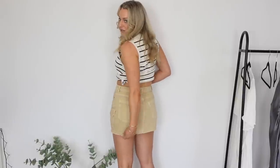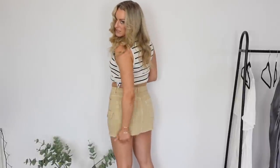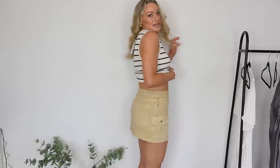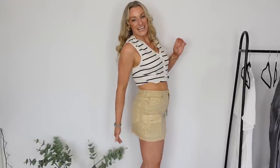Oh, it's a little bit short. Okay, it does fit really nicely. It just does feel short. I don't know why there's some sort of crease in it here, which is making it sit up as well. I'm not sure if I ironed that out, it would be any better. I know the term mini skirt means mini, but a mini skirt on a 5'9" human compared to a mini skirt on a 5' human is very different. So let me know if you think this is too short, or if we can get away with it.